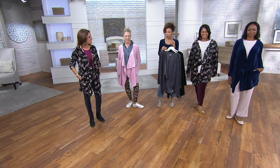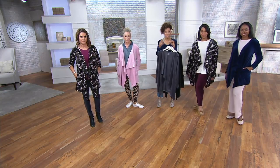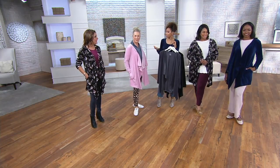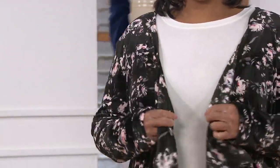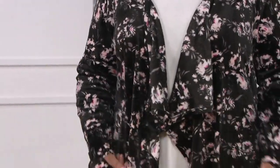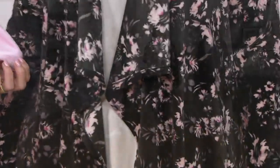All right, so quick color recap, and then we'll start at the top. We'll take you on a full tour. If you're just joining us, welcome on into Cuddl Duds, really a line all about living your life in layers. Casual, modern, fresh dressing. It's so easy to build your wardrobe, because so many of our colors and styles work together. We've got the leggings coming up. It's just so easy to pick up pieces.